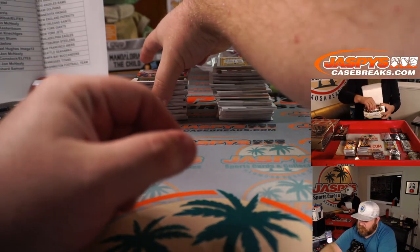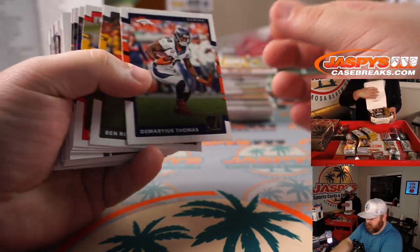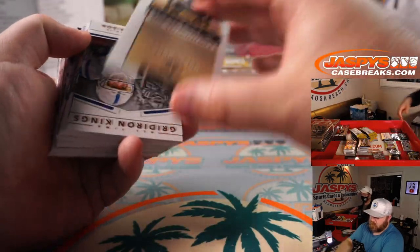Cool, so let's go 2017. This is a blaster, right? You said? Mega. Oh, Mega. Donruss Mega. Donruss Football Mega Box.